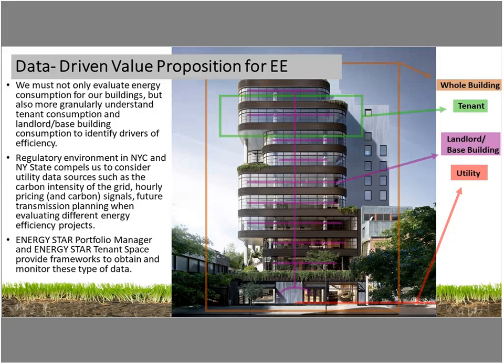And then I'd say more recently, our regulatory environment, particularly here in New York City, has caused us to look outside of the 4 walls of our building and understand the carbon components and the pricing components of the energy as it enters our building from the utility. So here in New York City and New York State, I'll mention the Climate Leadership and Community Protection Act, which is a host of climate-related regulation, but mandates that by 2040, the electricity in New York State must be 100% carbon-free.